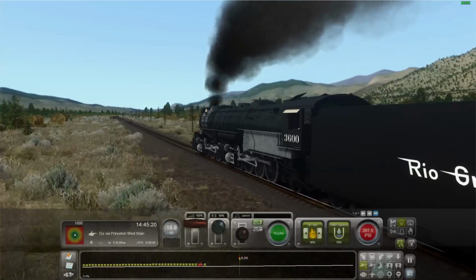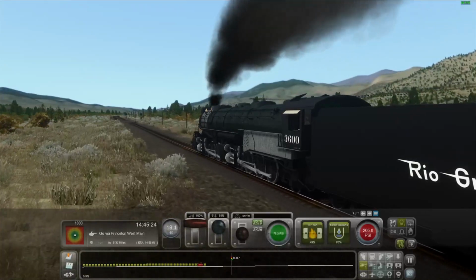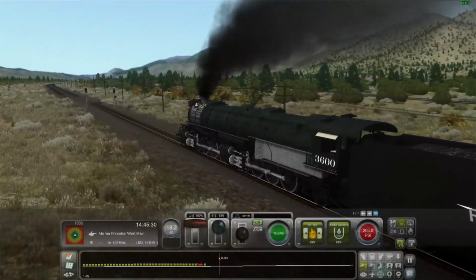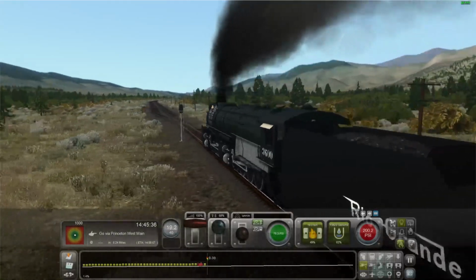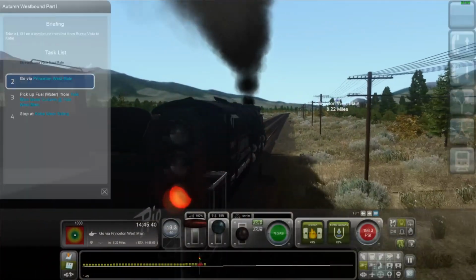I'm not increasing my coal level, I'm just simply draining it. Well, the water's at almost 80%, so that's good. My boiler level, my fire, the boiler pressure is not doing too bad either. And we're doing clearly fine.